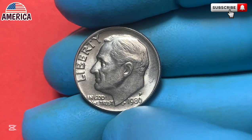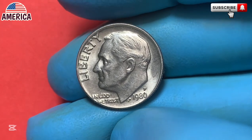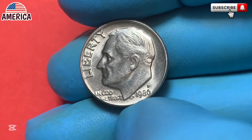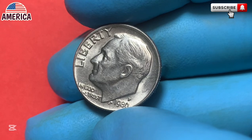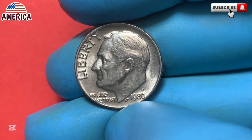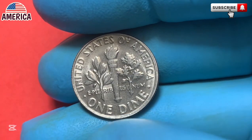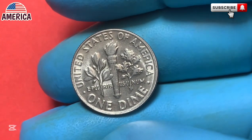If you've got a 1980P Roosevelt dime tucked away in your collection, it might be worth taking a closer look. Even if it's been in your change jar for years, it could be hiding a treasure within it. One thing to keep in mind is that coin collectors are always looking for coins in the best possible condition, and the higher the grade, the more valuable the coin becomes.